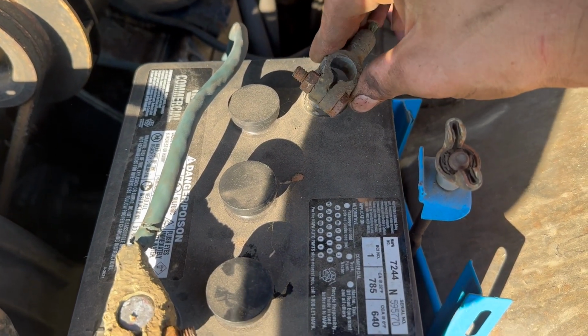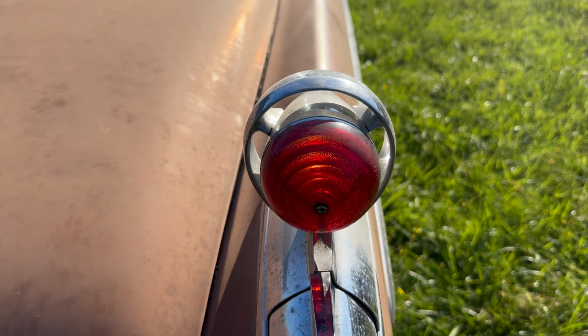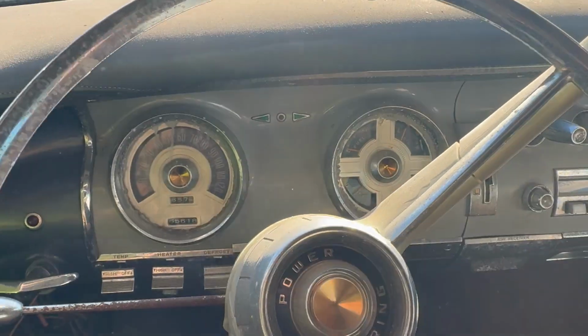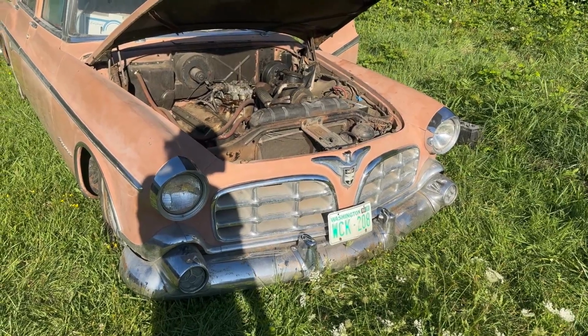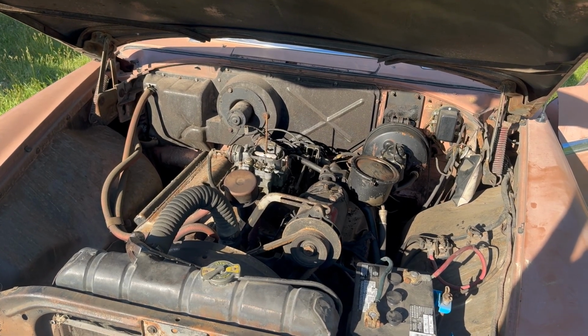Huh. Something somewhere in the car is on. It's the brake lights. I don't know if that's a good sign or not. Oh boy. Signs of life. The amp gauge dropped. You can't really tell, but both headlights are lit up. That's very exciting. Both parking lights work too. I'm about ready to just hit the key and see if the starter will turn this engine over.